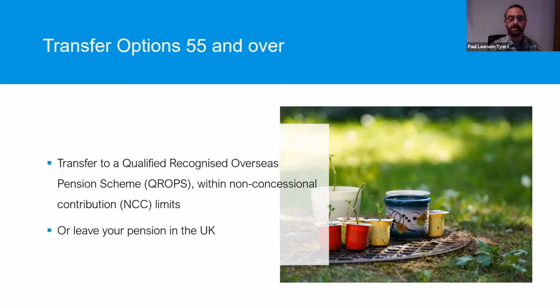And it says there within the non-concessional contribution limits as well, there is a limit on how much you can transfer into an Australian superannuation fund each year, which at present is $100,000 a year. Although you can roll up 2 years to make a $300,000 contribution, you just wouldn't be able to make a transfer in the following year or the year after because you've used those 2 years already. But it allows you to get a bigger chunk over there in one go if you want to.